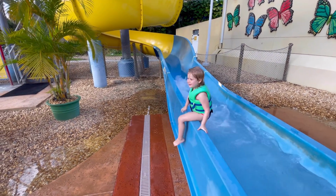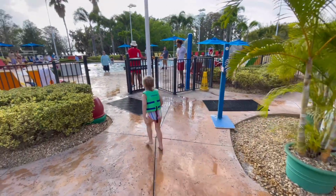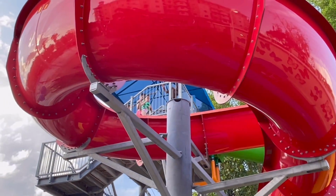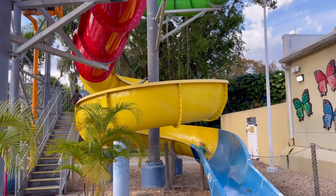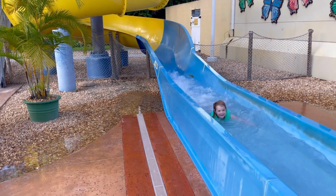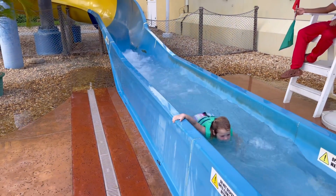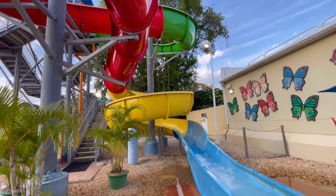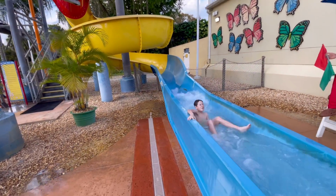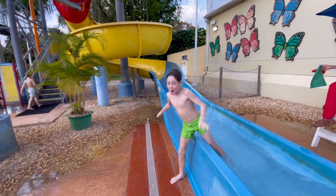Was it fun, Molly? So the slide is really cold. She went and jumped in the pool to warm up, and now she's back. Woo! Okay, go do it one more time. Thank you. So cold.